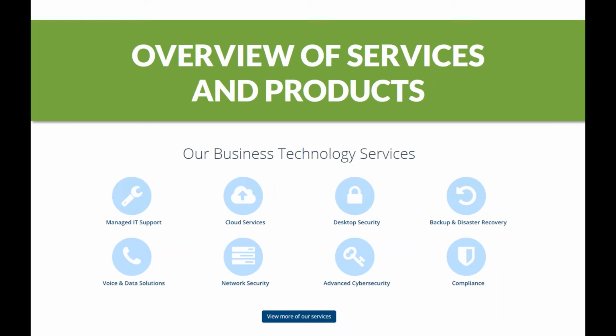An overview of services and products. When they come to your page and our 5 things in 5 seconds, they want to know what you do. So it's good to not showcase all of your products and overwhelm them. The least amount of choices, the better, but give them a few of your highlights. So here I'm highlighting that we do managed IT support and compliance. If they want to see the rest of my services, they can click on the button and see everything we offer. But we're just putting up here our top services.